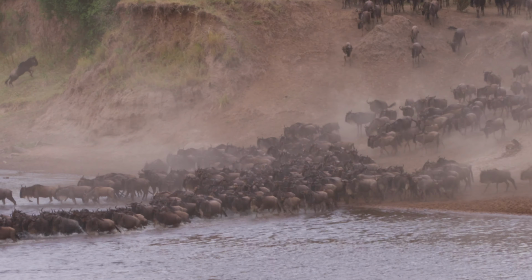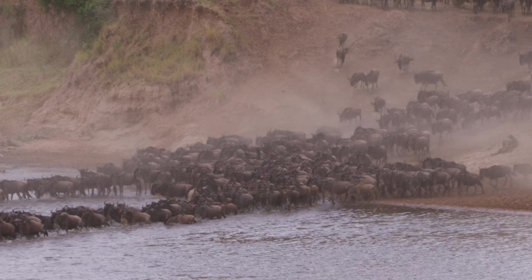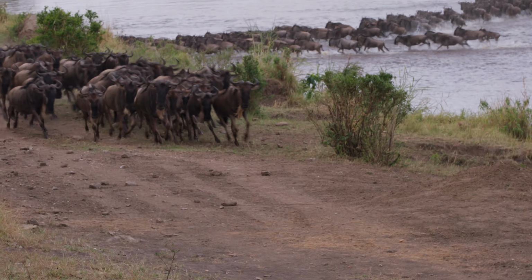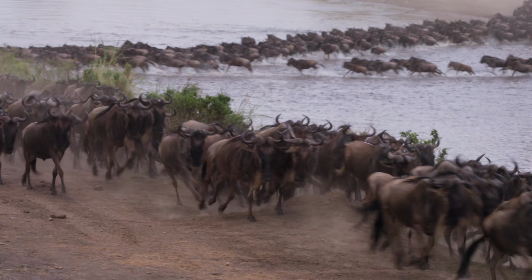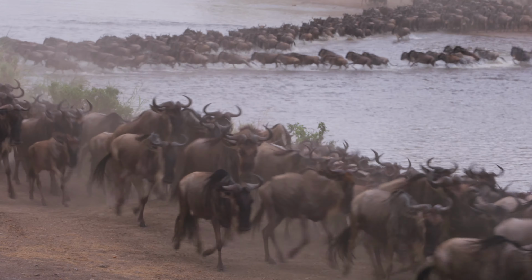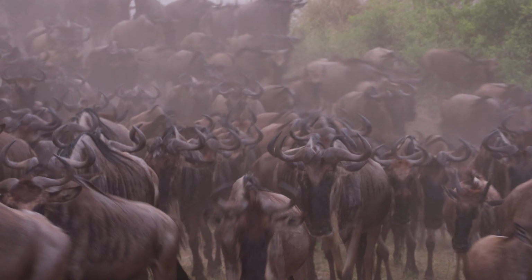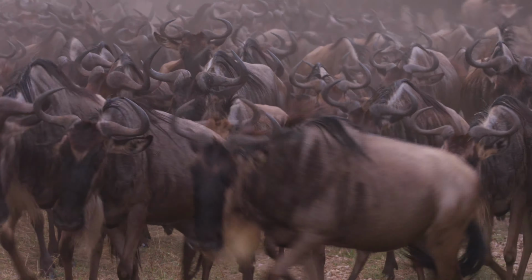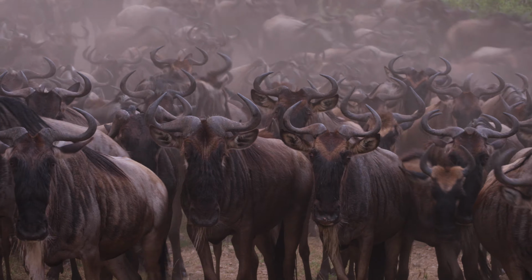Huge plumes of dust rose as hundreds rushed toward the river. And to our surprise, after crossing the river, the herd came directly toward us. The shaky camera clearly tells you I wasn't expecting this. We were now smack dab in the middle of the Great Migration. At one point, part of the herd stopped right in front of our vehicle and stared at us in a way that seemed to say, you gonna make more room for us? And we did.